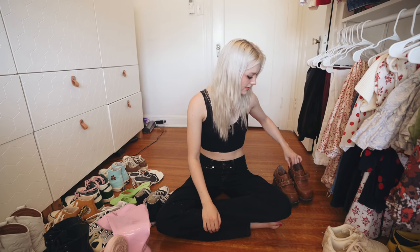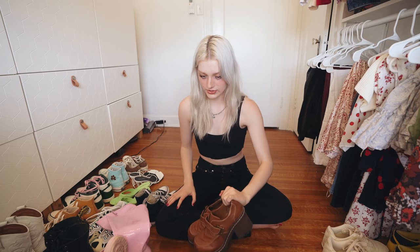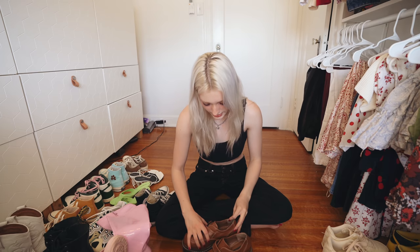Okay, this is my newest addition of shoes. Look how cute, love them. I love platform shoes, so I'm keeping those obviously because I literally just bought them. I got them secondhand, but the brand is Splash Fashion Footwear, if anyone was wondering.